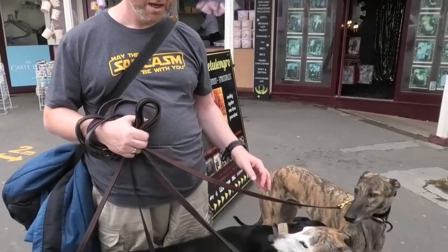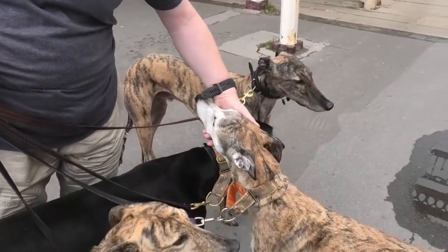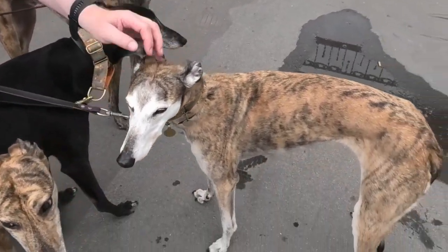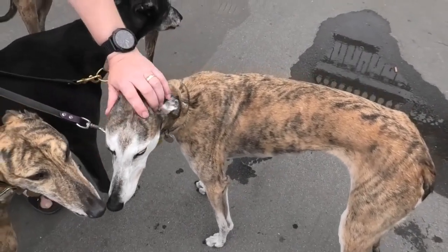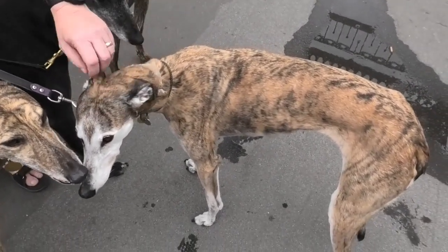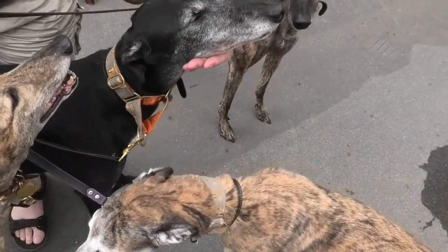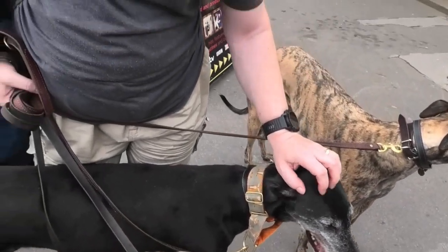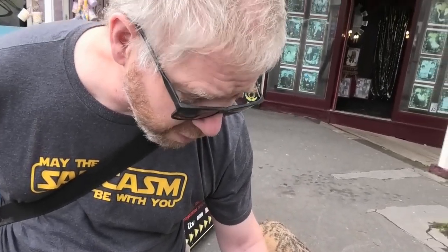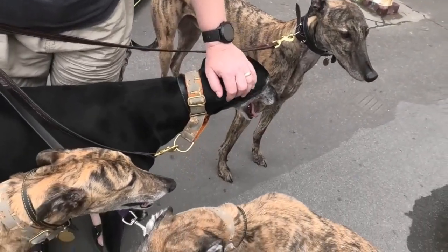Okay, so these are my 5 greyhounds. This was the first one we got. She's Ivy. She's a grand old lady, 11 years old. She was a very successful racer. This one is Freddy. He was also quite a good racer. He had quite a rough time of things. He was kept in a concrete cage. He found it quite tough. But he's a lovely lad.